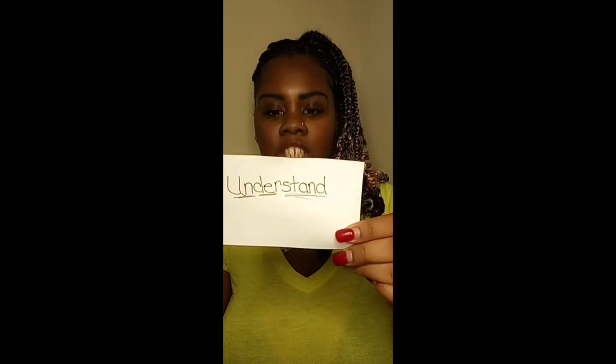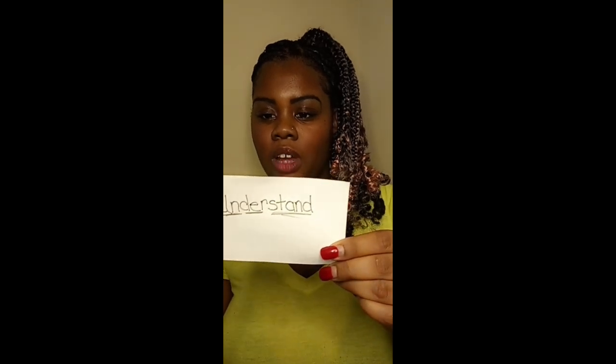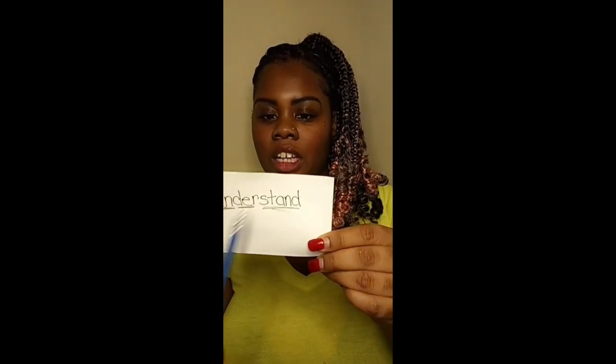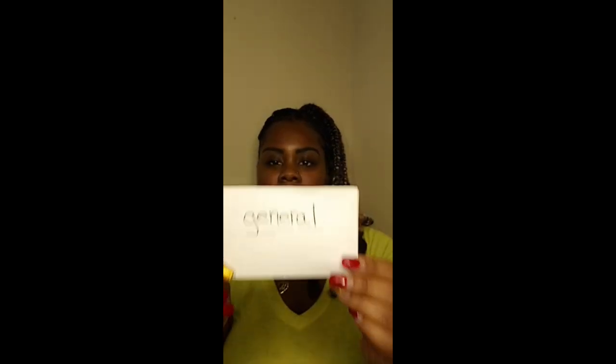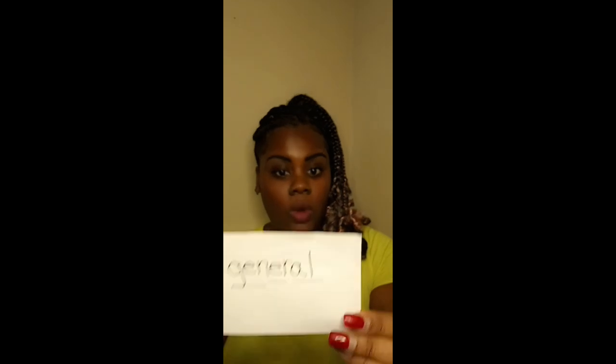Understand. Understand. You see? 3 claps, which is 3 different ways to break it down. So under, U-N-D-E-R, stand, S-T-A-N-D, which is an explanation or cause, as well as an intended meaning. Next word is general. General, which is 3 different separations, right? Gen, ner, and then roll. Alright? And then that means considering or including the main feature or element affecting or concerning all or most people, places, or things. So that's what general means.